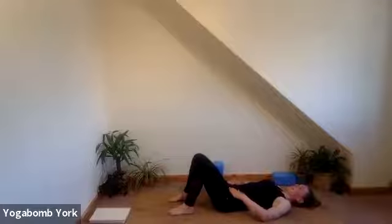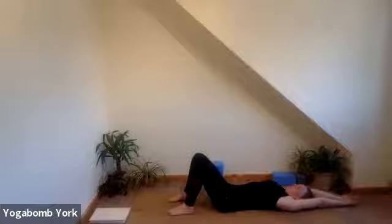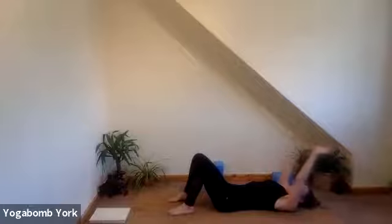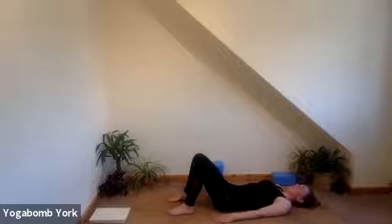And your next inhalation will just bring the arms up overhead and reach behind us. Just allowing your whole upper body to stretch, pausing here for a few breaths and just beginning to open up the shoulders. And your next exhalation, just releasing the hands back down either side of you.